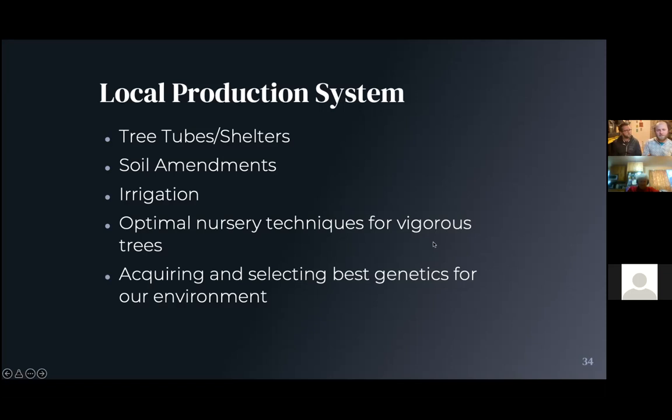And then basically genetics are obviously important as well. We've been working on getting genetics that are going to be suitable for our environment. With chestnuts, for our understanding, the best for the coast here is a Japanese European cross. And obviously with the hazelnuts, we talked about blight resistance being important.